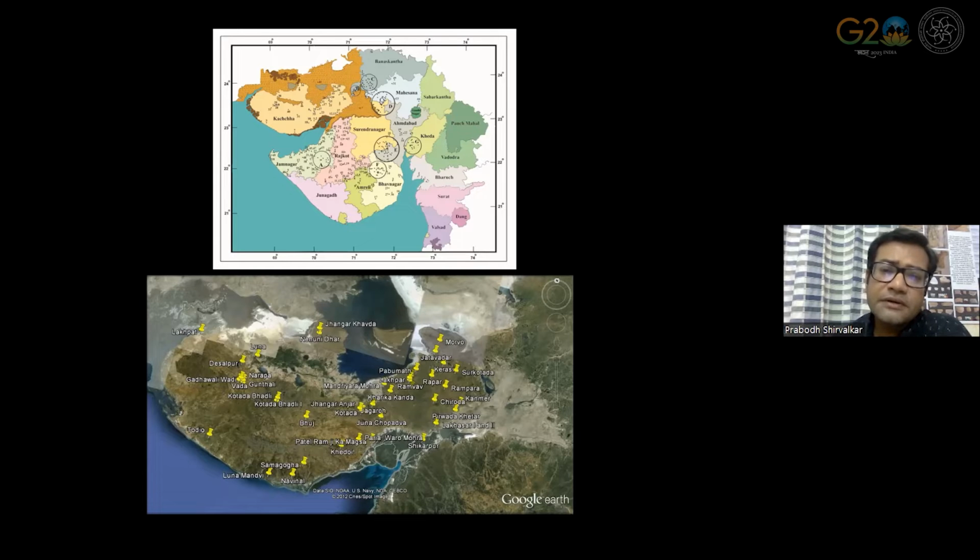With this intention, we selected the site of Kotada Bhadli for excavation, which is a very tiny site, but it is well fortified. So we selected this site to understand its exact function and what kind of role it plays in the larger Harappan economic complex.